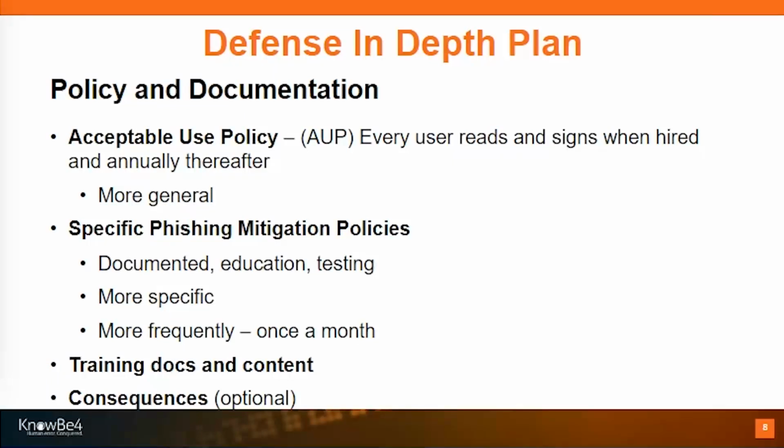Part of that is making sure that you have a good acceptable use policy. Every company should have an acceptable use policy. Every new employee should read it and sign that they understand it, and they should read it and sign it annually thereafter. They cover general stuff, like what is allowed to be done on the computer, what can't be done.